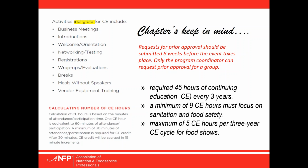You can also list it out. I've seen chapters that say, we're offering, say, 3 sanitation credits towards your 9 hours in your 3-year cert period, and 12 general education towards your 45 hours in your 3-year cert period. So you can list it out that way so that the members know.